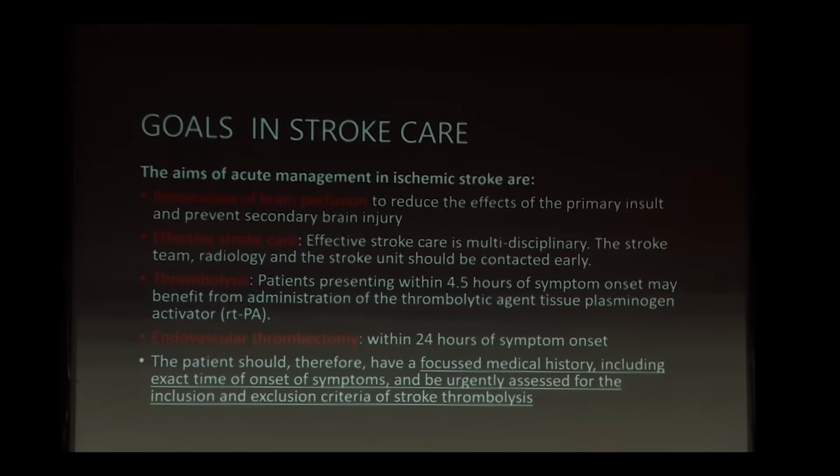Now the other thing to be borne in mind is regarding the treatment. Broadly speaking, we have got 2 treatments, thrombolysis and endovascular thrombectomy for stroke. If the patient presents to the emergency department within 4.5 hours of symptom onset, he may benefit from the administration of a thrombolytic agent, which is the rTPA, alteplase. Whereas, if he presents to the ED within 24 hours of symptom onset, endovascular thrombectomy is the option.